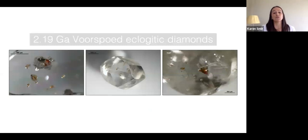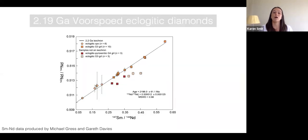So moving on now to the 2.2 Ga Finsch diamonds. These are eclogitic diamonds that contained a lot of these beautiful eclogitic to pyroxenitic garnets. So these are about 2.2 billion years old. There are 16 inclusions, 10 garnets and 6 clinopyroxenes, that plot along this 2.2 Ga isochron. So it's 2.196 plus or minus 61 million years.